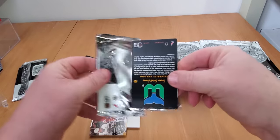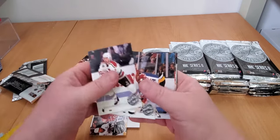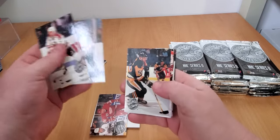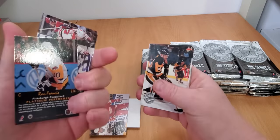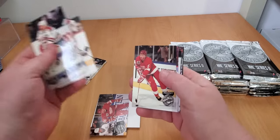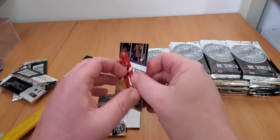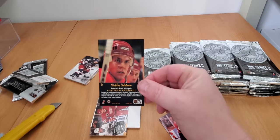I don't mind. Oh, we got our first celebrity captain. That's for sure. So they're at the back. Let's just keep going through here. I think that's a Ron Francis. Yeah, Ron Francis. Michal Pivonka. Oh, there you go. There's a nice one. That's a Lidstrom. Rookie card.